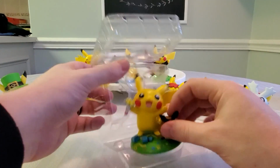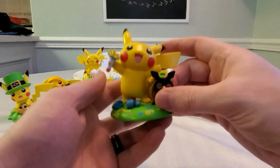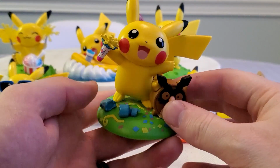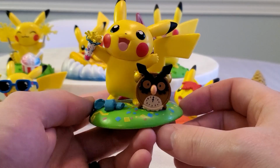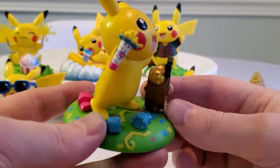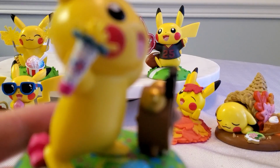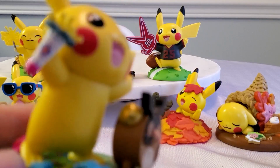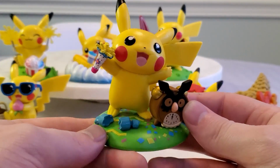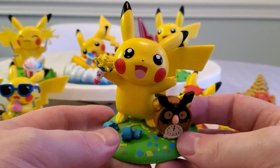Open this up. I do like the standing figure of it. Let's zoom in. I do like the stand of it. The Hoot Hoot clock is a nice touch. And there is, let's see if we can get a zoom. Ooh, that's not gonna work. I'm gonna cut that out. Turn off the clock. So here we see there's a little Bucephalon horn, and we see Pikachu.